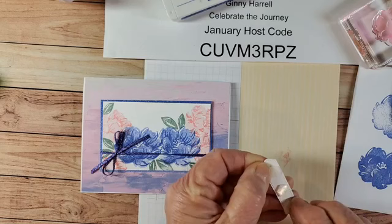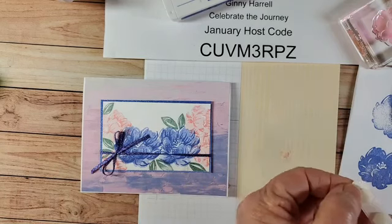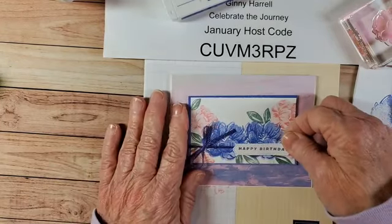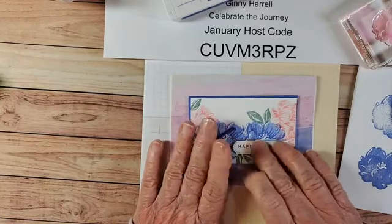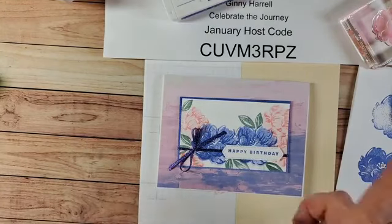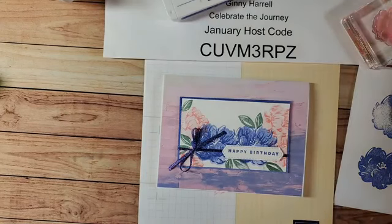Isn't that pretty to just create a little design all by yourself? So you could change the colors. You could do Balmy Blue, Pool Party. You could go brighter colors with Sweet Sorbet. And now we need some bling. Let's see, where's the bling? Right here in front of me.